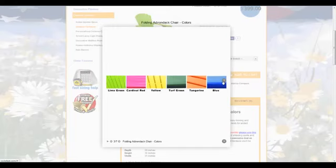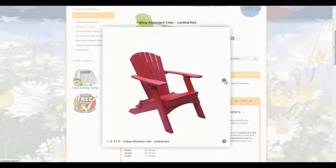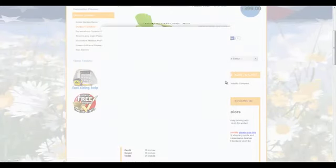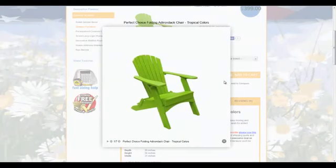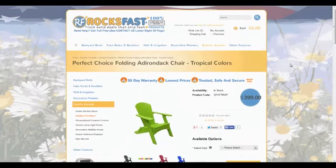They're not dull, blah-looking finishes. These are really designed to stand out and give you that tropical look. Really cool, real happy, put-a-smile-on-your-face type of thing. Awesome by the pool or outside on the patio. Here is canary or cardinal red and blue. And this is tangerine. And here's lime green again. All right, and these are the tropical color folding Adirondack chairs.